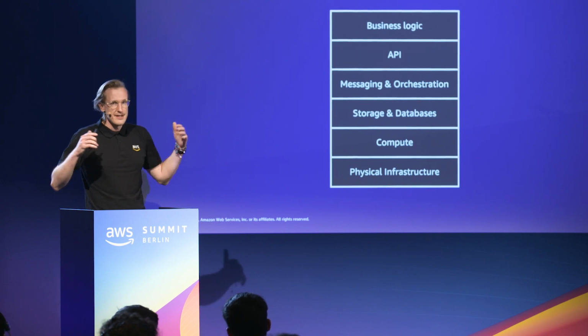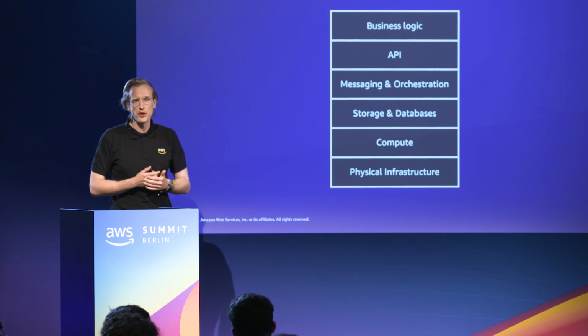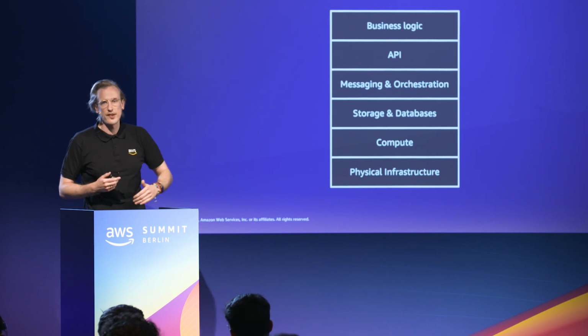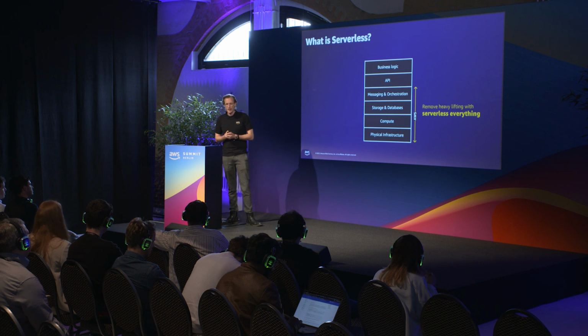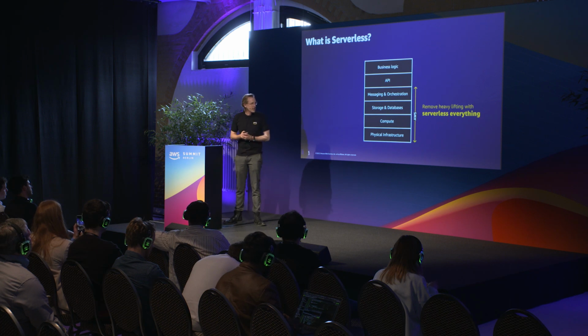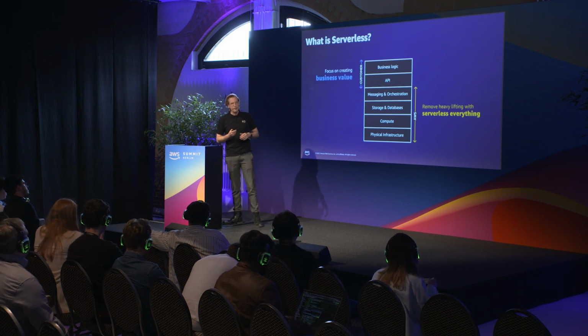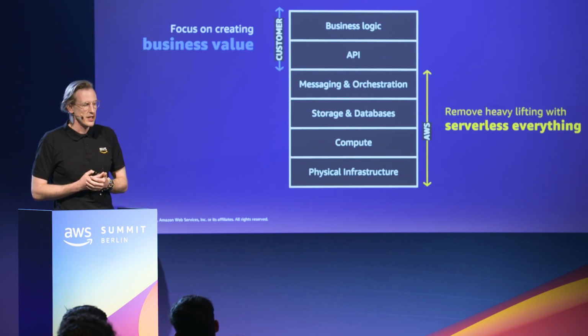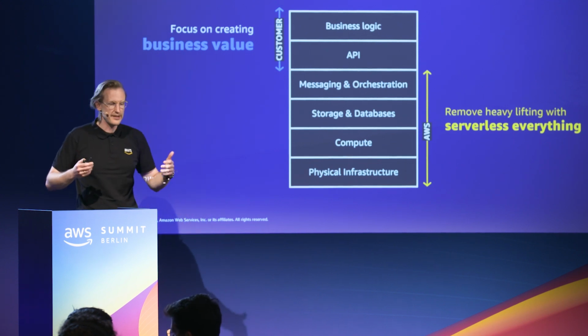And especially today, organizations are more and more under pressure to reduce the operational overhead, to save cost, and to deliver this business value faster, like deliver services, deliver products faster. And that's actually the core of serverless, right? So serverless is all about removing all of this part that you can see here, the heavy lifting, by using a serverless service. And serverless means you are focusing on creating the business value. You are focusing on the business logic part, the API part. And that's really like the core of serverless.